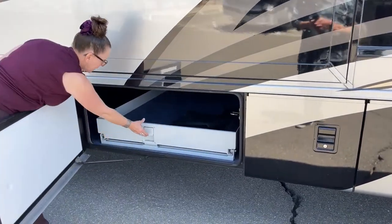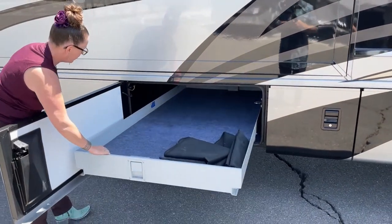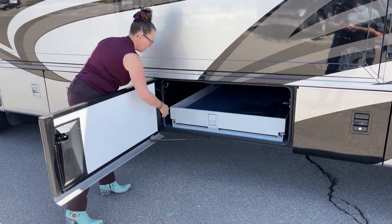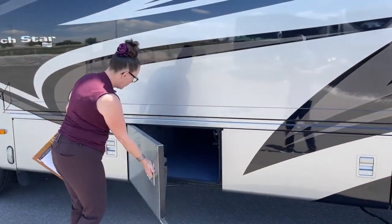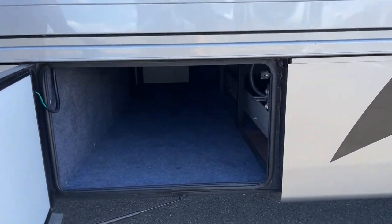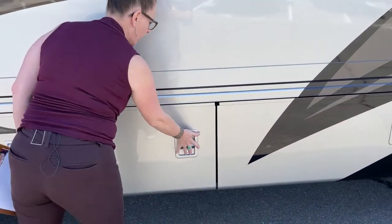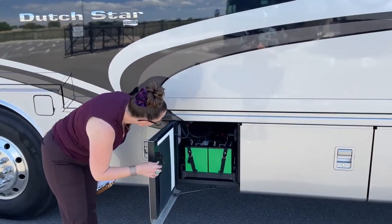Another slide here. You can see how easy that just locks into place. More storage. Under here on the right-hand side, you'll notice that there are some extra tiles. I didn't really hone in on that, but in that floor, there's no cracked tiles. There's no popping. Everything is in its original place.